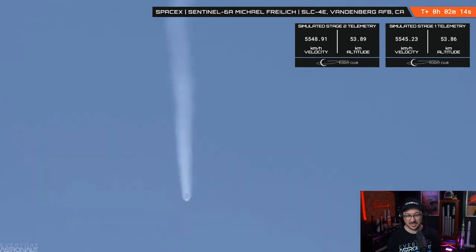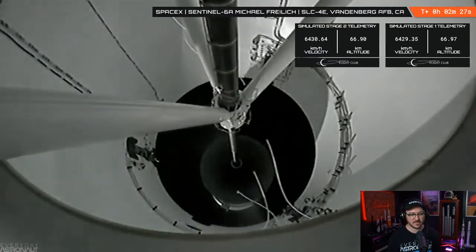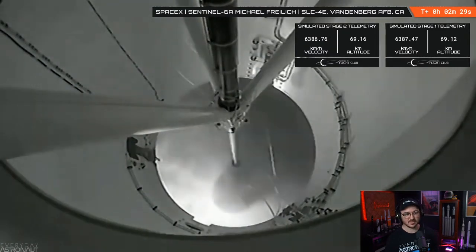Beautiful clear skies there from Vandenberg on the ground, able to track the rocket as you see it on screen now. But definitely watch it. That's one of those where I learned a ton. All right, here we go. Booster, or first stage engine cutoff. Stage separation confirmed. Booster separation is visible on screen now. Beautiful shot. Yes.